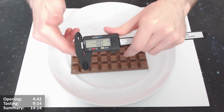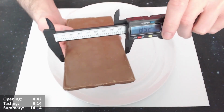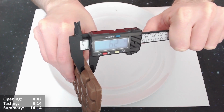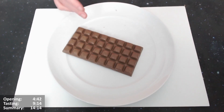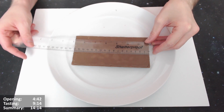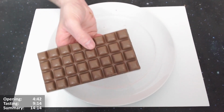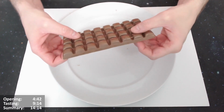Let's give it a bit of a measure then. Too long for that, so we'll just do the width and everything for the moment. About 8.5, and the height of each segment 1.3. In between the segments about 6 millimeters. Okay, and then we'll give it a bit of a measure with a ruler. Okay, here we go. Right, to do it underneath, it's a bit easier. About 17.2 centimeters. Yeah, 17.2. Not bad, not bad at all. Obviously at the top, because it's got a bit of a step at the sides, things like this. There we are. Right, well, let's give it a snap then.